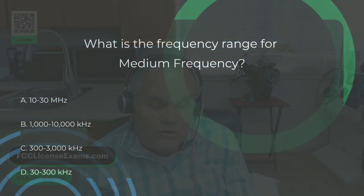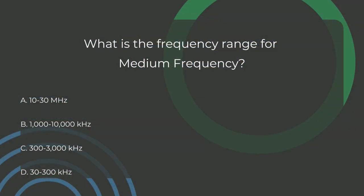So let's take a look at some questions now from the GMDSS because it breaks down the bands and frequencies into specific categories. We're looking at 7B1. What is the frequency range for medium frequency? Very important if you're on a vessel or a boat. 10 to 30 MHz, 1000 to 10,000 KHZ, 300 to 3000 KHZ, 30 to 300 KHZ.